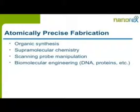So, what's the state today of atomically precise manufacturing? Well, organic synthesis, that's been around for hundreds of years. The problem with organic synthesis has typically been the scale, the size of the products. Once you get beyond a few hundred atoms, you just run out of gas. And chemists, this is the field of organic chemistry, they do a wonderful job creating drugs and other atomically precise products, and drugs are just that.